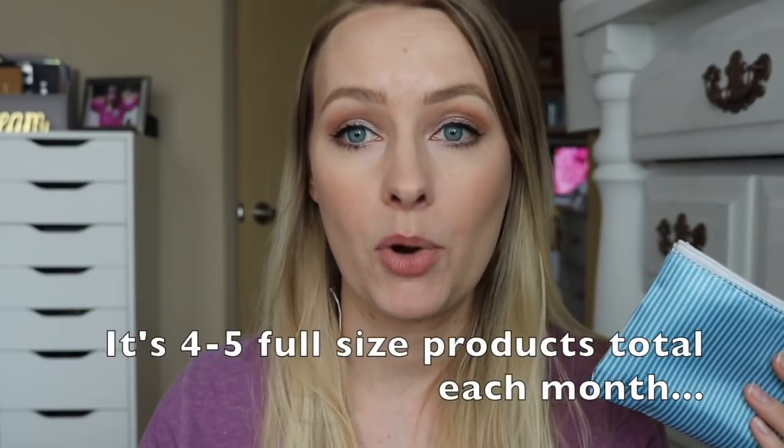I don't know what's in here yet. I kind of peeked inside just to make sure that there was a little card thing, and I saw the top thing, but other than that I don't know what's in here. I do know that they're a monthly subscription service, and it's mostly lip related. So you do get four to five full-size lip products each month, but then they always have one extra thing as well that's always makeup related but non-lip related, and they call it their monthly mix up. So once a month you do get one other non-lip related item, but 4 to 5 full-size things in the bag and the little bag itself, which is really cute.